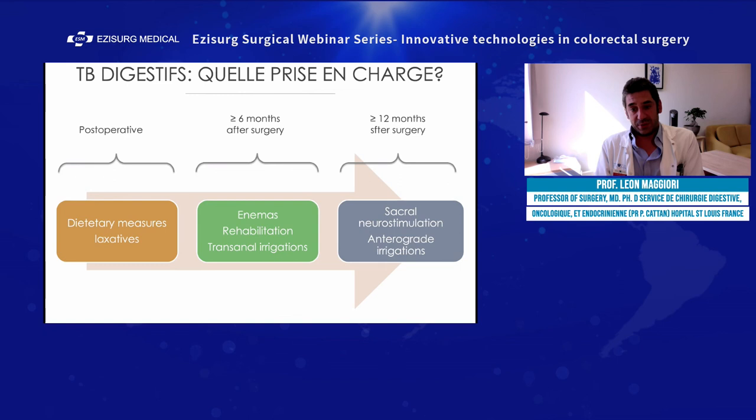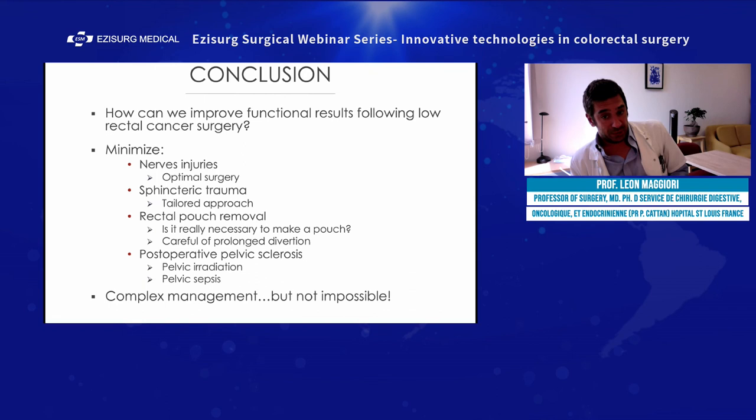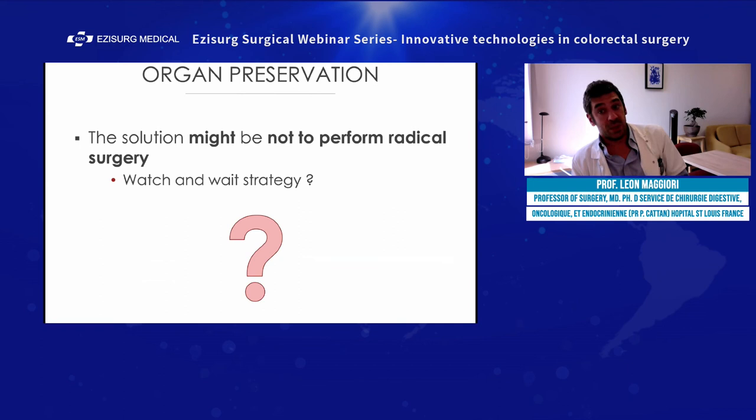So in conclusion, you have to work against nerve injuries, sphincteric trauma, and the problem of the pouch. So still, is it really necessary to make a pouch? We don't know exactly yet. You need to work against postoperative pelvic sclerosis. And maybe, obviously, the solution will be not to perform radical surgery, to perform watch and wait strategies, or maybe transanal scar removal after a complete response.